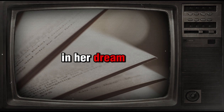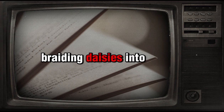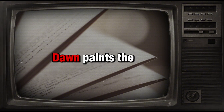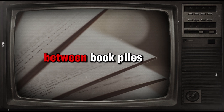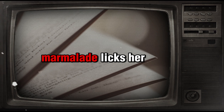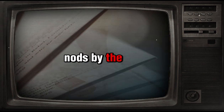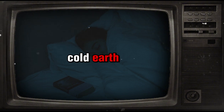In her dream, Clara sits cross-legged on the attic floor, braiding daisies into Lucy's hair. Make it feel like home, she smiles. Dawn paints the room gold. Lucy wakes curled between book piles, the letter under her cheek. Marmalade licks her elbow, hungry. Outside, the first daffodil of spring nods by the red door, its yellow head brave against the cold earth.